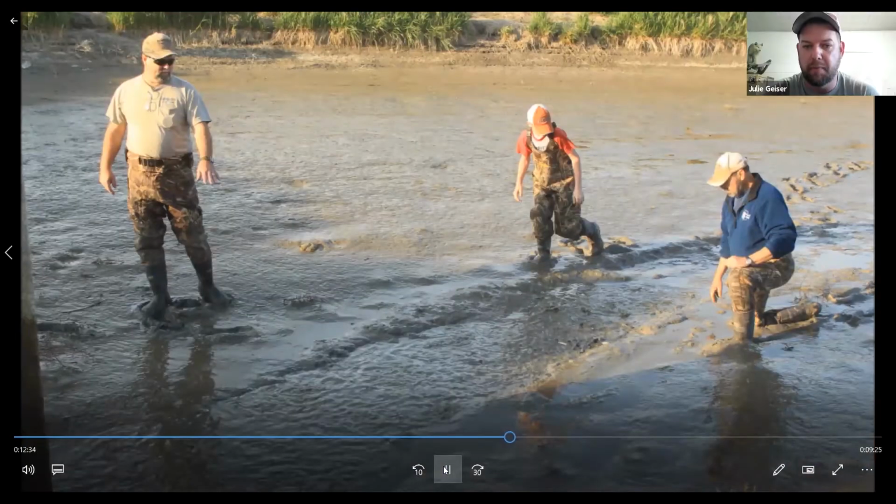And you see here we have earthen bottom ponds, so it's a little mucky, but that's the process of draining.